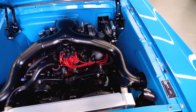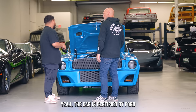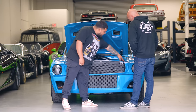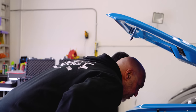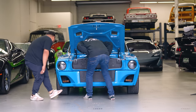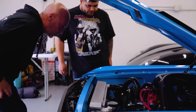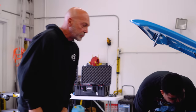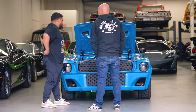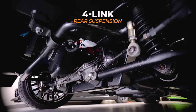And then you were just starting to talk suspension. Is it still the stock subframe on the car? Yeah, the car is certified by Ford from this company, which did everything on it. So you are still stock sub? No, I'm sorry, it looked like the subframe has changed, but I can't tell for sure. But I can tell you've done control arms for sure. Oh yeah, it has control arms all around too. Nice work. And Junior did some of that work. Yeah, he mounted all that. Is it a four-link rear on this? It's a four-link, yeah, four-link suspension.